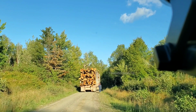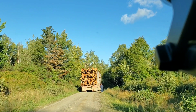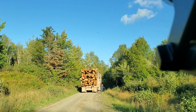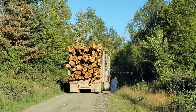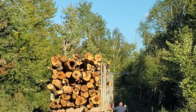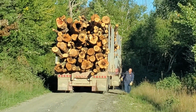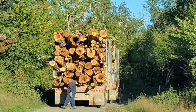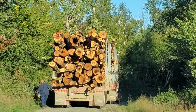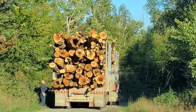The guy's tying it down with some cables. Yep, let's see this guy tie down some logs. There he goes, making sure nothing falls off, because sometimes when these guys don't do this, I've found logs on the side of the road, not that big, smaller ones.